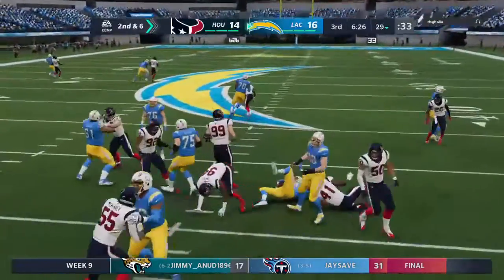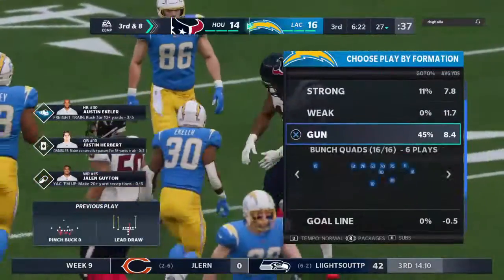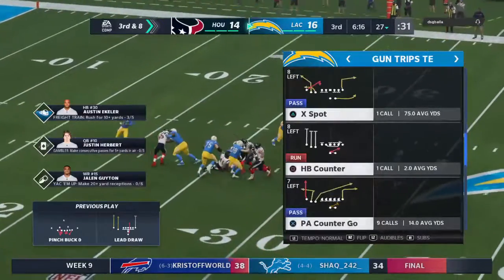Here's Eckler. They're going to snuff this play out behind the line. We have not seen that much today. It'll be a loss of a couple on the play, so now 3rd down coming up. 3rd down and 8.